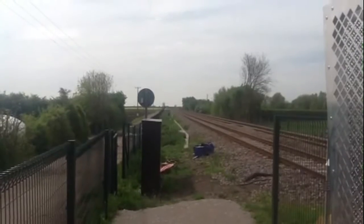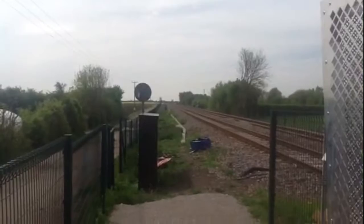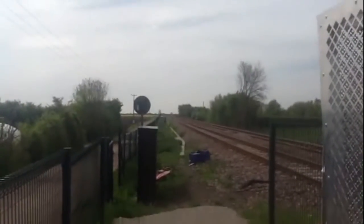Aha! We've got something, I can see it coming. Two carriage, I reckon. It looks longer than just a one carriage.